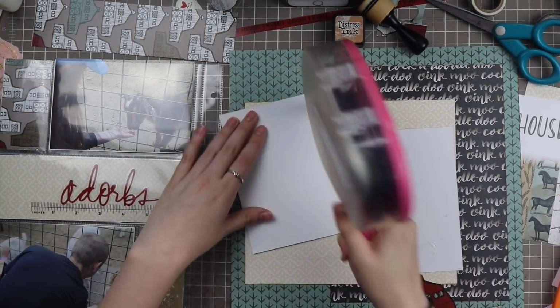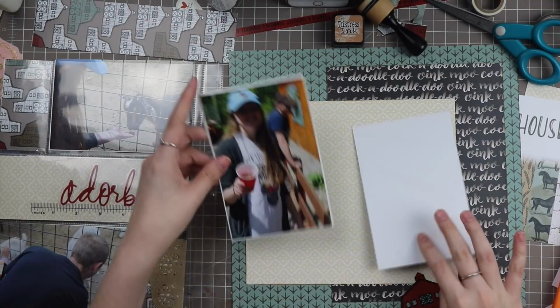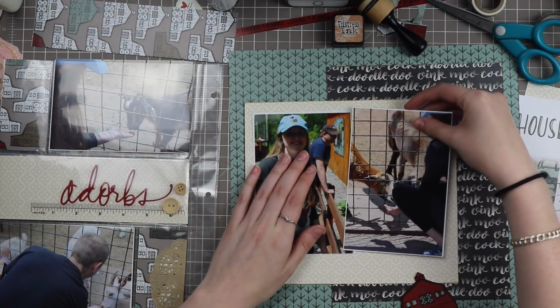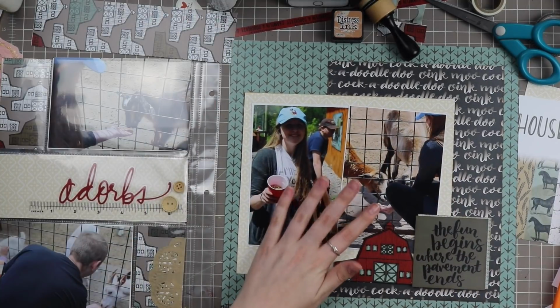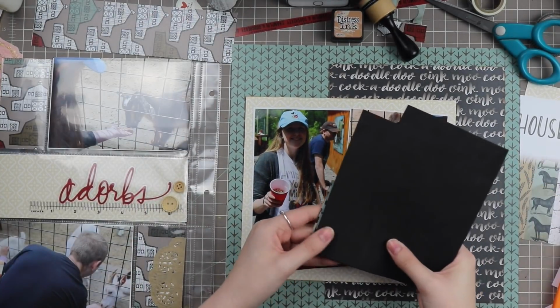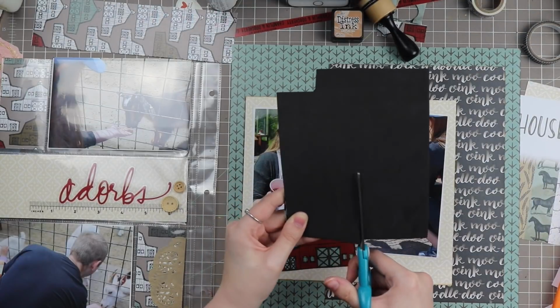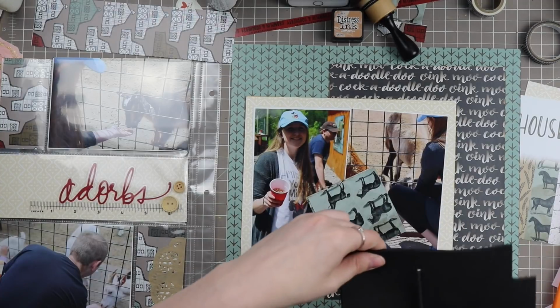Now you'll see I didn't ink these. I did think about it, I just thought that it would show up so much on the white paper that the clean and simple look that I wanted for my photos would no longer be there, so I decided to keep those plain and not ink them, mainly because they were going on a lighter pattern anyway. I knew it would show up pretty well, and I just didn't think that the distressing would look great. But of course you can always ink any layers you want on your pages.